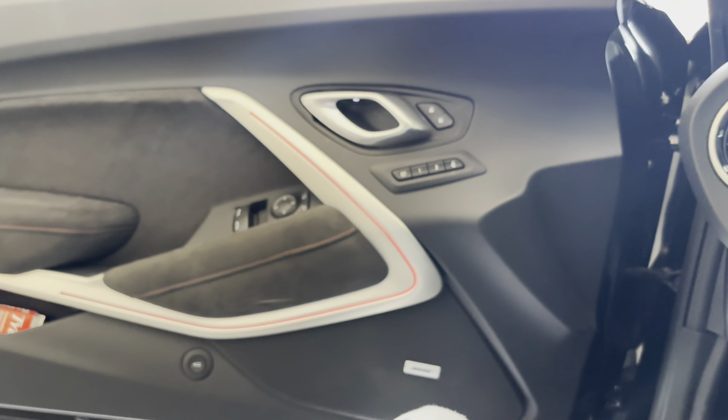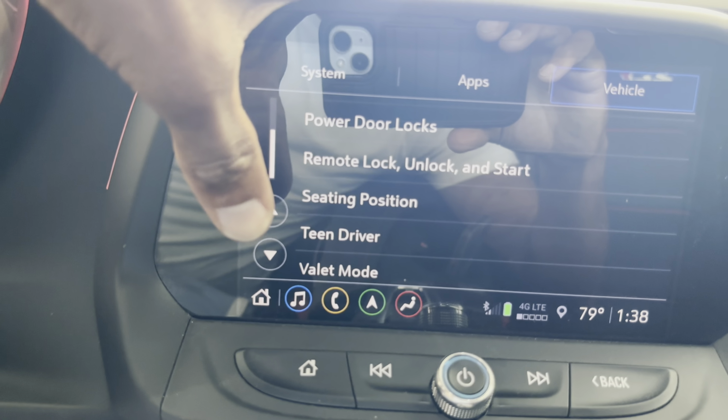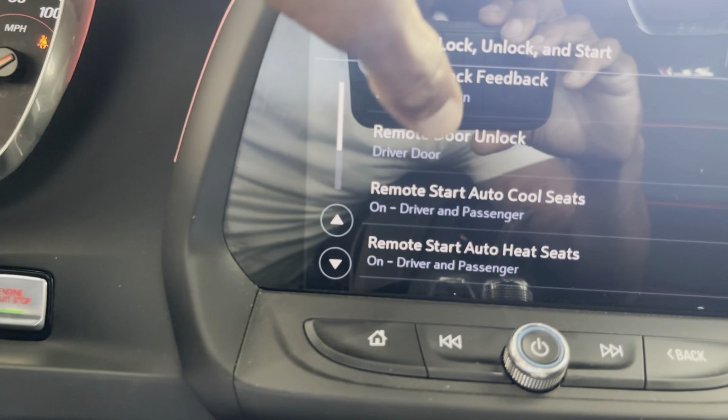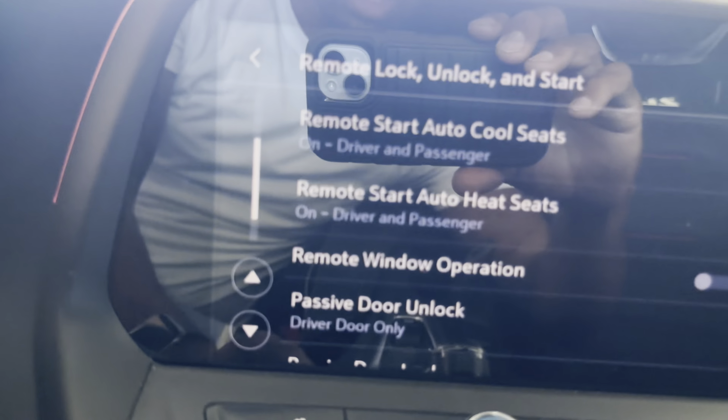Okay, that was driving mode, climate, and air quality. Auto fan, heated seats. Okay, comfort and convenience, what does that mean? Reverse tilt mirror off, chime volume. Oh, that's that thing where if you get too close to somebody, the car will start beeping. Remote lock, okay. Remote unlock, lights and horn. That's what I was telling y'all about earlier. See, remote start, auto cool seats on driver and passenger.